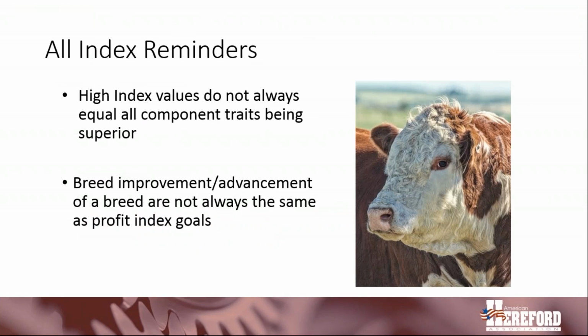One thing I'll leave you with, just a reminder on all indexes, is that you can get a high index value and not always are all component traits going to be superior. If an animal leans off the chart, top 1% of the breed for one trait, he could be in the 75th percentile for another trait. And so still looking at the traits after you've sorted on one of these indexes is important.